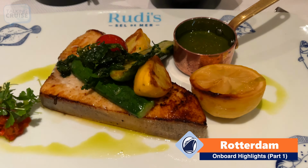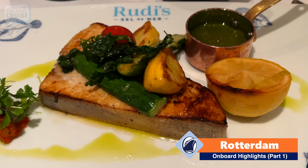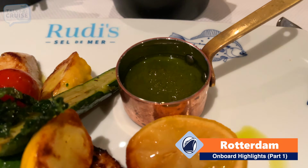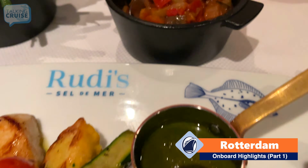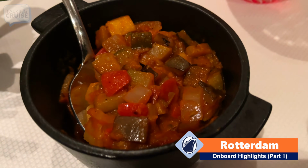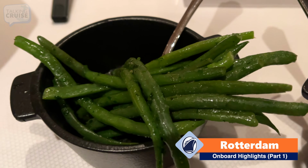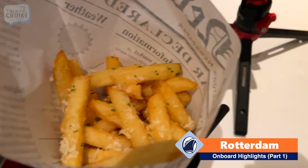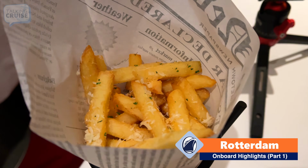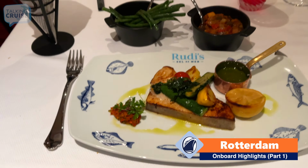Okay, so it's time for the main, and here I got the catch of the day, which is a swordfish, and I had that pan fried, and there's a little bit of walnut pesto on the side, and then for my other sides I did get the ratatouille and the haricot vert, or also known as green beans, and then these are the pommes frites or french fries with a little bit of cheese, and I think there's some truffle on there as well. So this is fantastic.